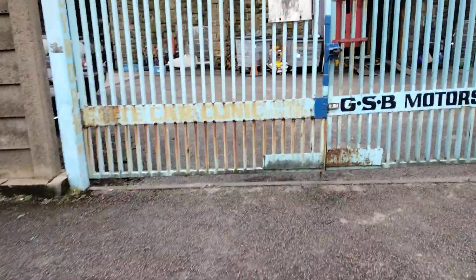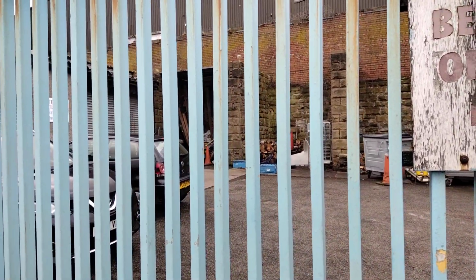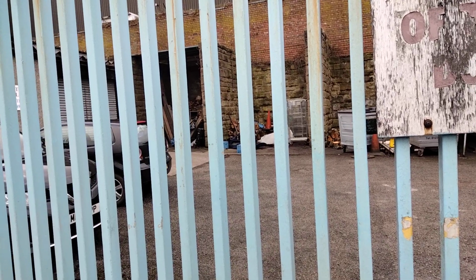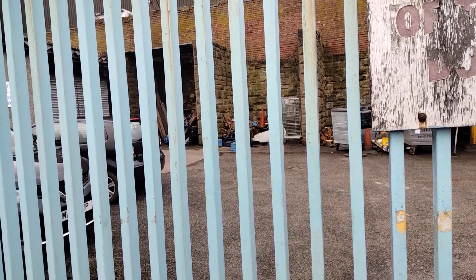You can see there the remains of some coal cells. There would have been a wooden decking on top of those with rails on, and then wagons would have stood on it, dropped coal through doors in the bottom of the wagon into the cells there, and it would have been sorted by men into different grades and different sizes of coal.